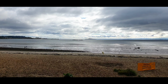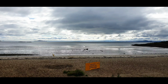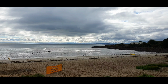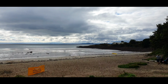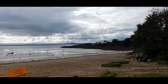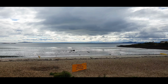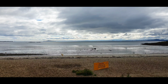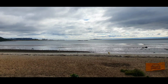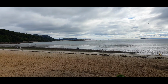I'll try to search on this beach. The water is going down, should be low tide around 11, half past 11. There are some promising areas, but again, nobody can guarantee I'll find some gold, silver, or some old stuff.